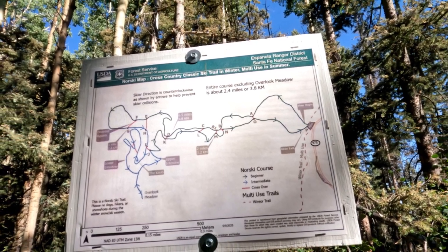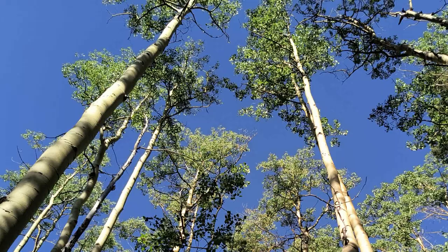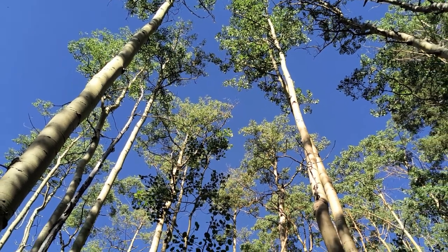It was so nice to get out of the sweltering heat we've been having lately and hike up at 10,000 feet.